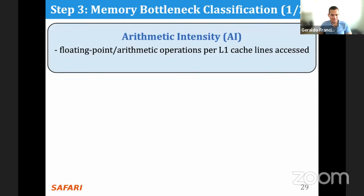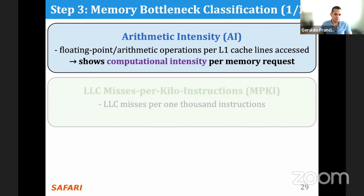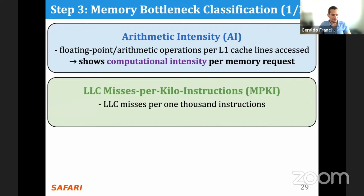First, arithmetic intensity, or AI, which is defined as the number of arithmetic and logic operations performed per L1 cache line access. This metric indicates how much computation there is per memory request. Intuitively, applications with higher arithmetic intensity are likely to be computationally intensive, while applications with lower arithmetic intensity tend to be more memory intensive. Second, we use the last-level cache misses per kilo instructions, defined as the number of last-level cache misses per 1,000 instructions. This metric is considered to be a good indication of NDP suitability by several prior works, since it indicates the memory intensity of the application.